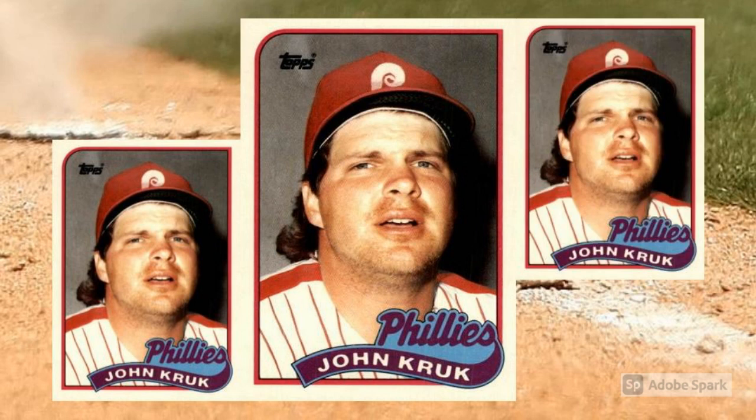This shows Kruk in his Phillies uniform for the first time after the June 1989 trade that sent him towards that destiny. Considering the grit of those Philly teams, it's sort of fitting that this card is an airbrush mess. But it still checks in around $5 in PSA 9 condition.